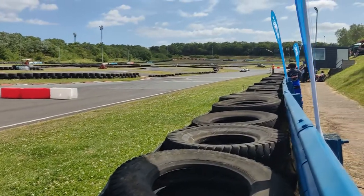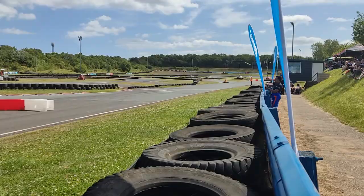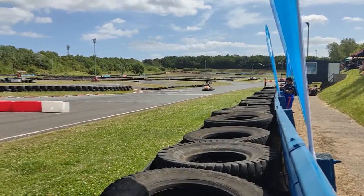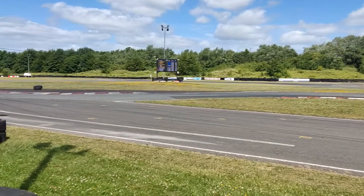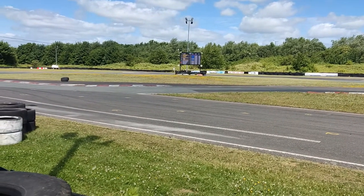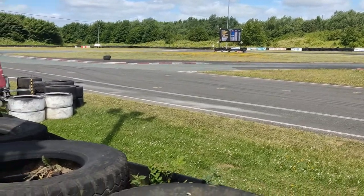Okay, so Ocean's behind these set of two karts. He's actually visibly gained on them. So here he comes then. Across the line. And he's pole. He's pole. 21.1 though. We need to have words with them about that.